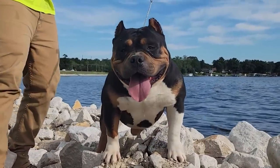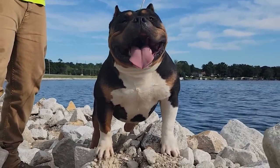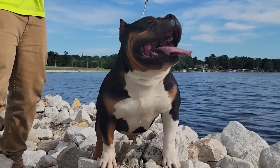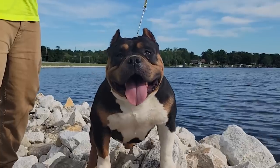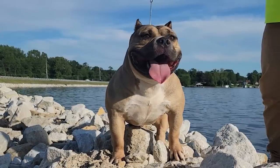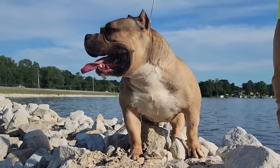We're gonna start off with Big Business's father. This is our boy, Killinois Kennels Applying Pressure, also known as Baby James. Just like Big Business's litter, Baby James' litter was real nice and consistent, and we're gonna show you some of his litter mates. This right here is Baby James's litter mate brother, our boy, Killinois Kennels God of War.